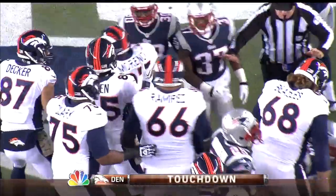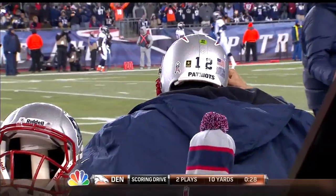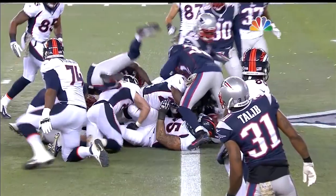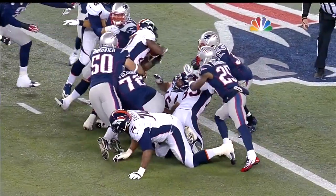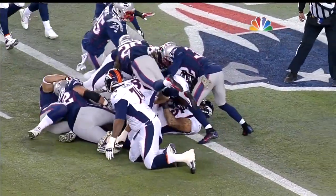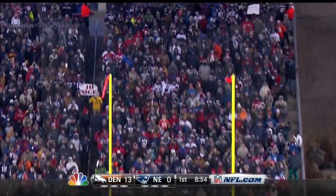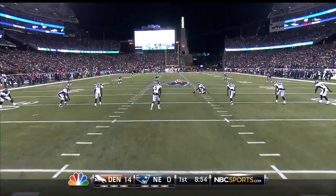So in 6 minutes and 6 seconds on the road, a 2-touchdown lead. Stunning start to this game. Typically, in the history of this series, we have seen the Patriots, the team with the lead, and now it's going to be Tom Brady that has to play from behind. In most of those, Manning when he was a Colt, and tonight a different story as Peyton's team now has a 14-0 lead.